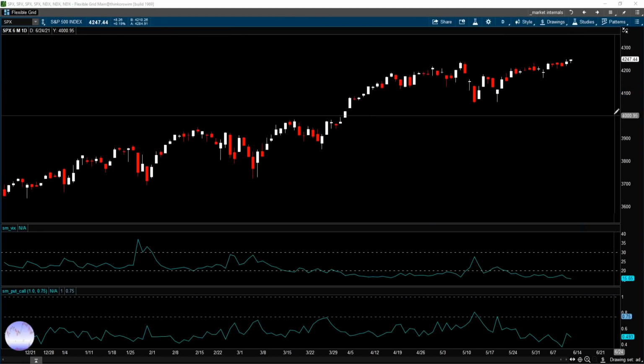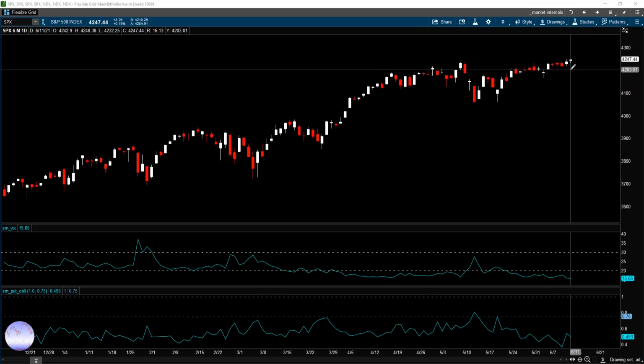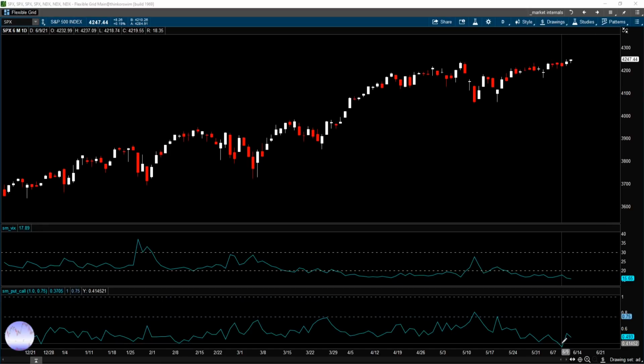Looking at this sentiment chart here, you can see that on Friday, the S&P 500 closed up a little over 8 points, or 0.19%, and the VIX is still down below the 20 level, and it closed at 15.65. And also the put-call ratio is actually under 0.5. It closed on Friday at 0.49. And on Wednesday, it actually went as low as 0.37. So the market participants are definitely showing no fear, and they are getting a little bit excessively bullish in my opinion. So got to be a little cautious about this extreme optimism and bullishness.